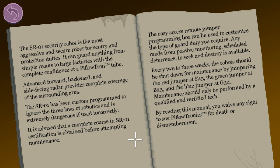The SR-01 security robot is the most aggressive and secure robot for sentry and protection duties. It can guard anything from simple rooms to large factories with the complete confidence of a Pillowtron tube. Advanced forward, backward, and side-facing radar provides complete coverage of the surrounding area. The SR-01 has been custom programmed to ignore the three laws of robotics and is extremely dangerous if used incorrectly. It is advised that a complete course in SR-01 certification is obtained before attempting maintenance.